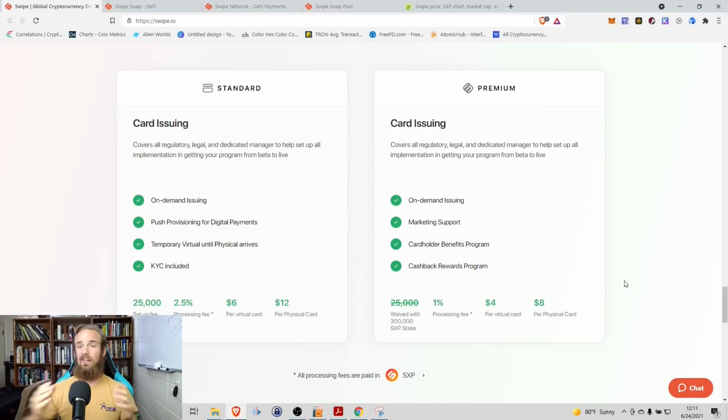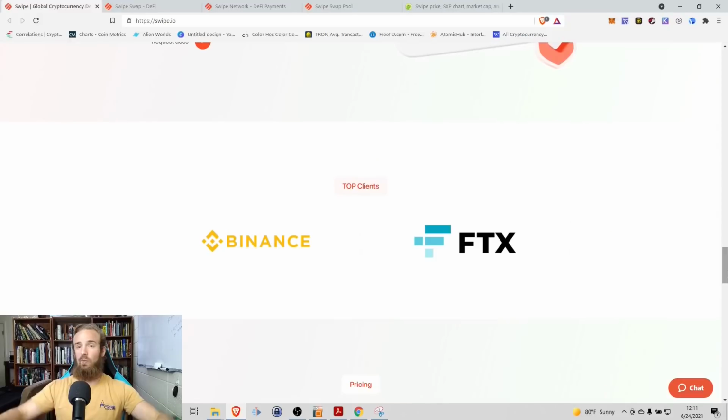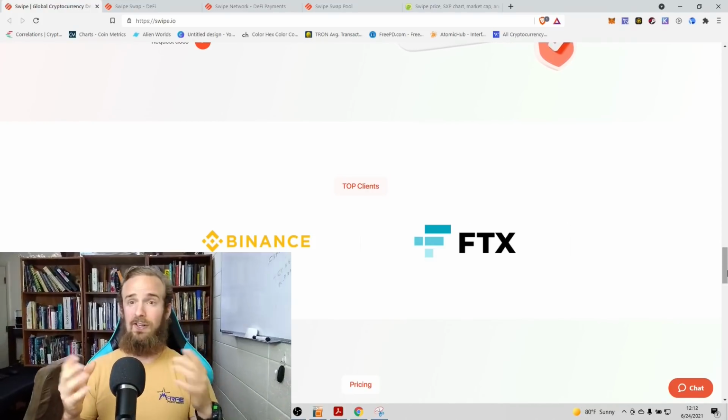So just to wrap everything up, as you can see here, Swipe.io really offering a lot of different products and services for the cryptocurrency market. Obviously, that decentralized exchange, the ability to swap, earn liquidity, earn APY, all of that. But the big one for me, and the thing that I think is the coolest thing, is this ability to issue your own cryptocurrency-based debit cards. So obviously, like you can see here, partners, not just partners, but top clients, Binance and FTX, absolutely huge. So an interesting project, a lot of great features.